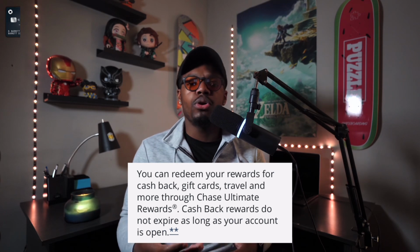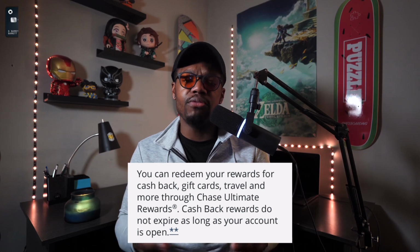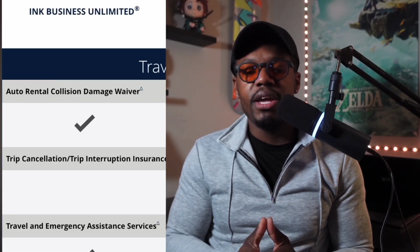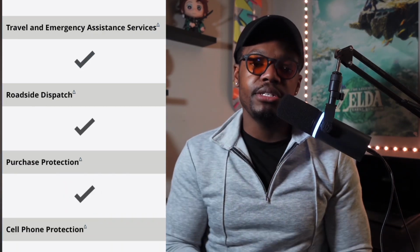Also, you can redeem rewards for cash back, gift cards, and travel and more through Chase Ultimate Rewards, free employee cards, and you also get 5% cash back on Lyft rides all the way up till March 2025, which is pretty neat for people who use Lyft. And this card has a bunch of different features packed in, so I'm going to name a few off real quick. Auto rental collision damage waiver, purchase protection, extended warranty protection, travel and emergency assistance services, and roadside dispatch. That's just some of the things that I love about the Chase Ink Business Unlimited card. That's why I plan on getting it next.